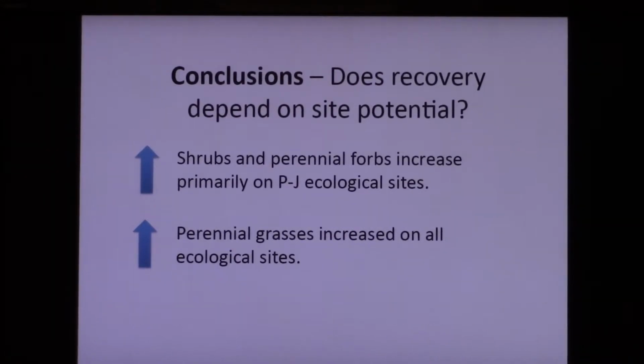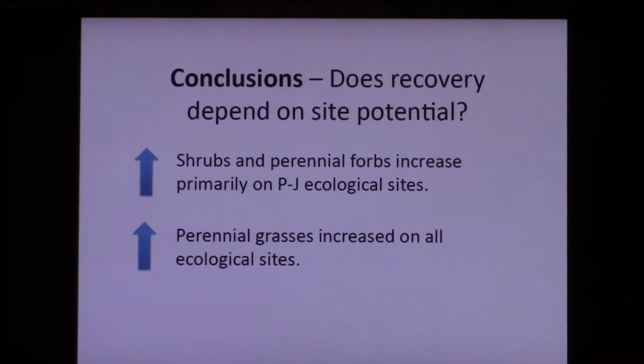So does recovery depend on site potential? Yes. I think shrubs and perennial forbs increase primarily on the PJ ecological sites. So these are woodland sites, and that's their potential based on the NRCS's ecological site inventory system. Perennial grasses increase basically on all ecological sites, though.